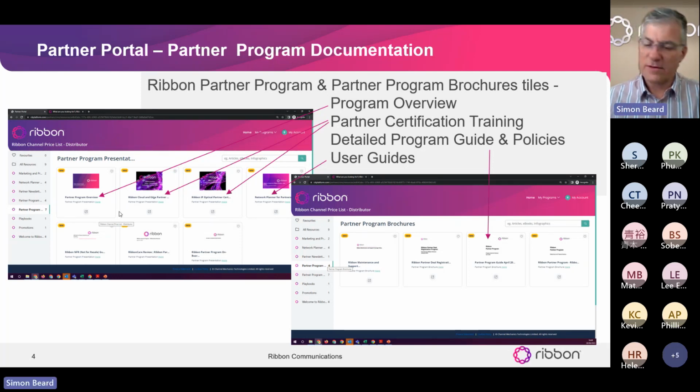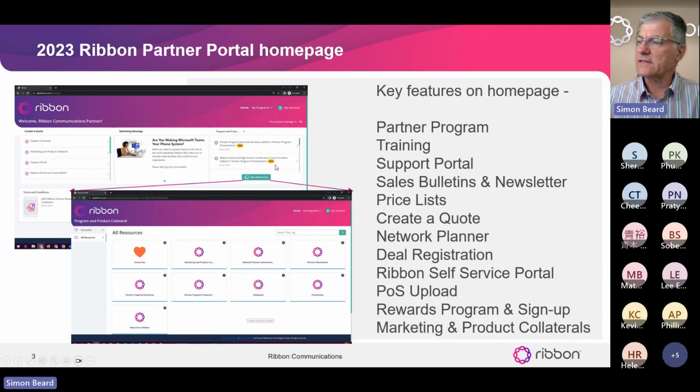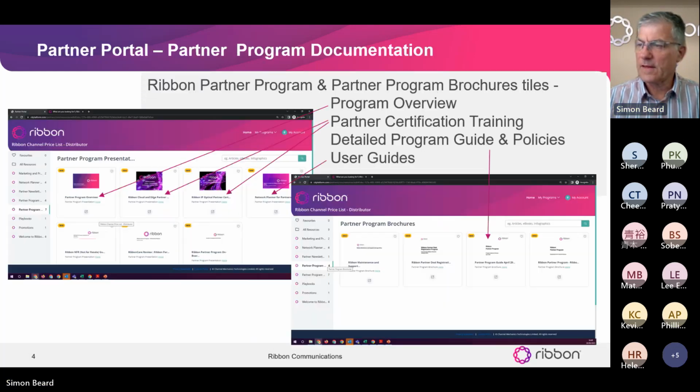Okay, so that's the partner program documentation and where to find it. So just to recap, that comes from expanding this View Resources tab here, and you'll find those two tabs in the area you see highlighted on the bottom right here.